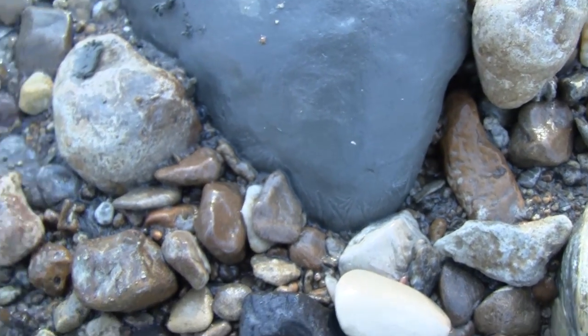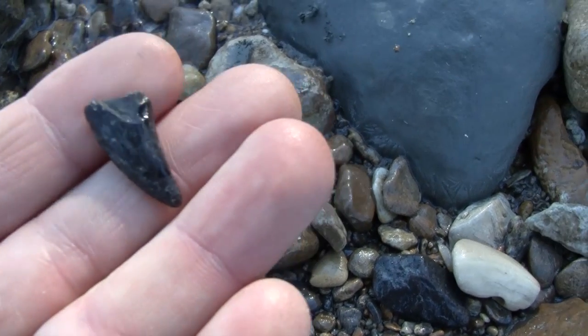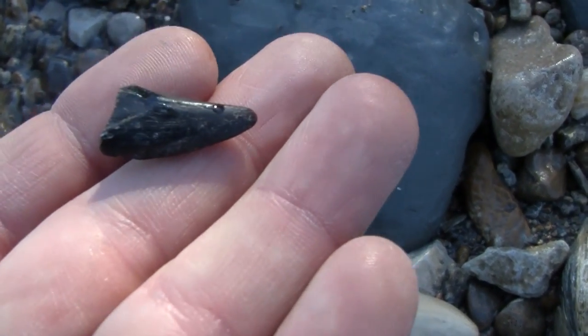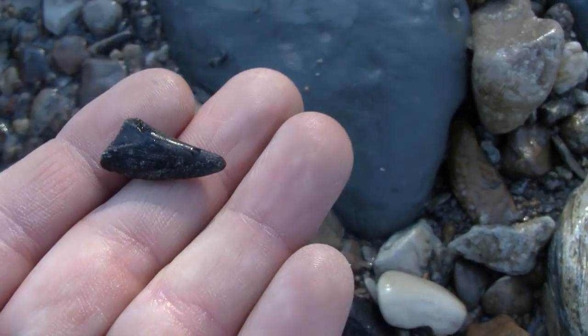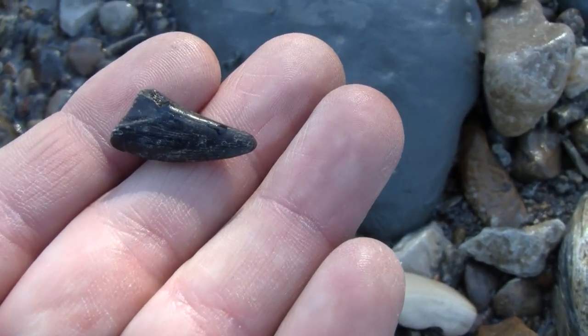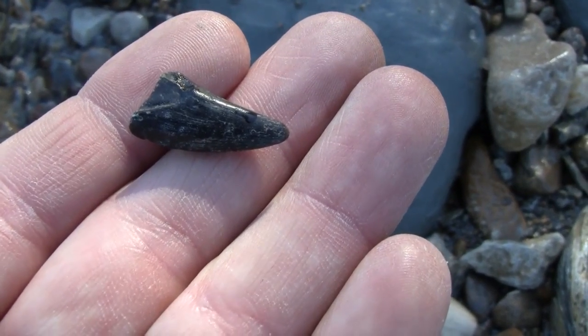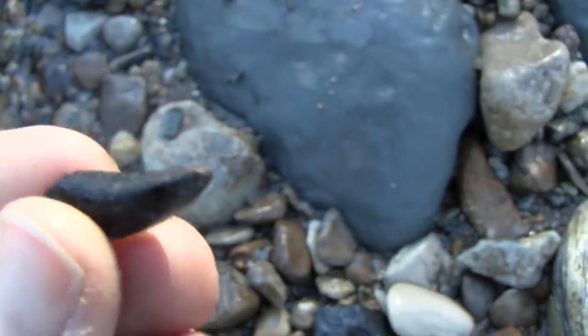Daddy. Look at my hand there. Yeah, sure enough, that is an old tooth, a prehistoric tooth. Right there, it's just been washed clean by all the heavy rain we had last week. Washed it right up there in the middle of these rocks. Pretty cool.